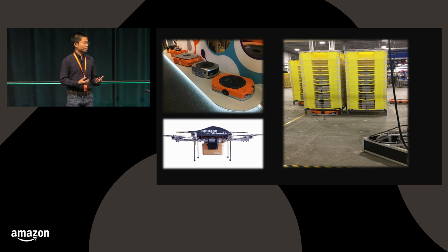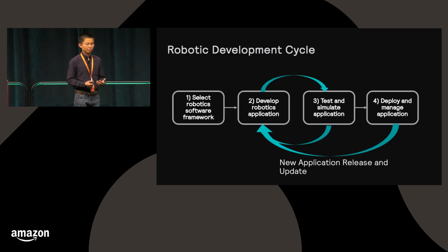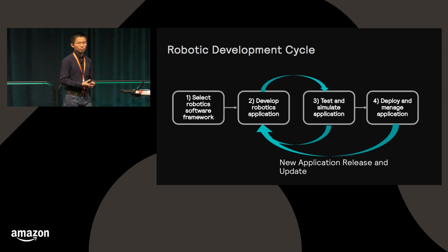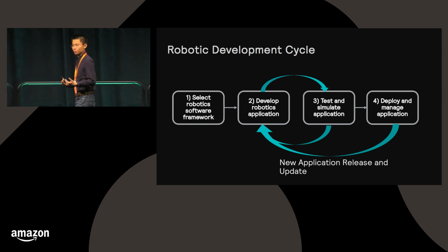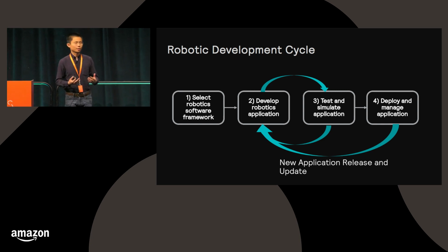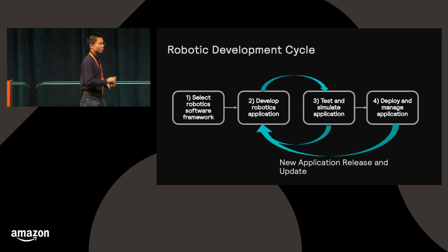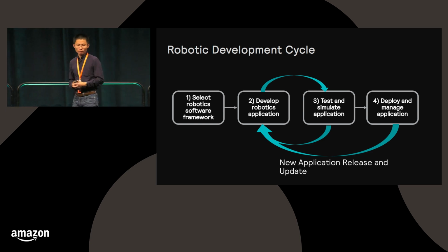They all face similar problems throughout the entire development life cycle of a robotics application. They all go through something that looks like this. They have to first pick a robotics software framework to develop their applications on so that they can leverage all the ecosystem of robotics functionalities already existing in the market. Then they have to develop the application code on top of it, which is the software that eventually controls the sensing and movement of the physical robot.